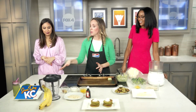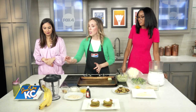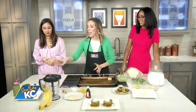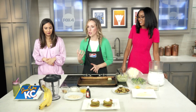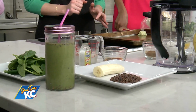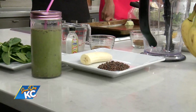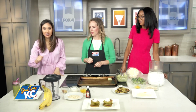For this mint chocolate chip smoothie, you put spinach in and then the milk of your choice. You can add a little bit of maple syrup and then a banana. I add a little bit of ice. The ice helps to break up that spinach so the texture's a little bit better. And then I put in some cacao nibs. Cacao nibs give it that mint chocolate chip ice cream texture. It's really delicious to mix it all together. It's so pretty.